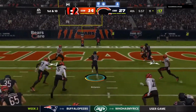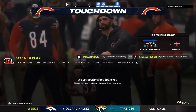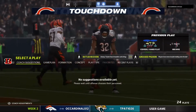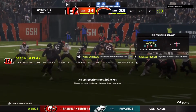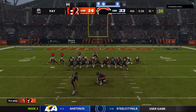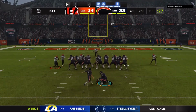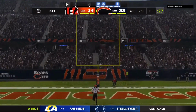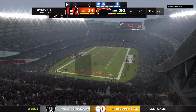On the carry, it's Montgomery. And he is in. Touchdown, Chicago. David Montgomery with 2 touchdowns on the season, both in this game. And the Bears are on their way to a 2-0 start. Santos able to tack on the extra point, and that pushes the lead up to an even 20.